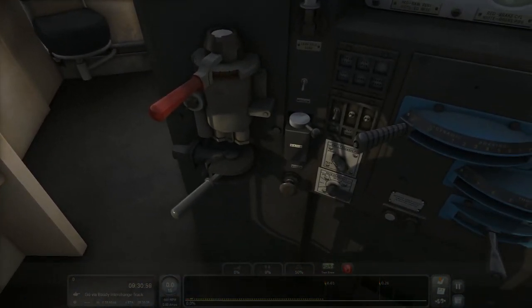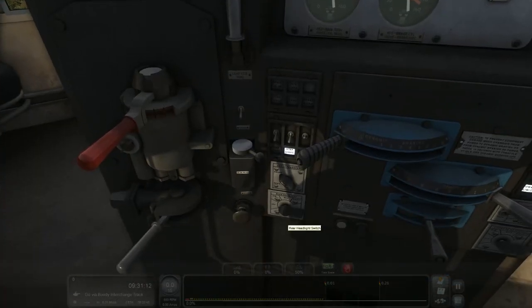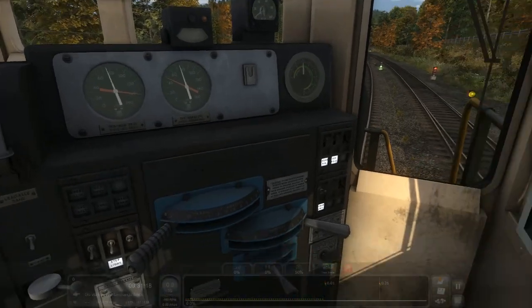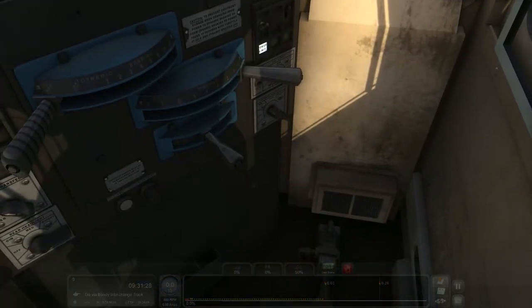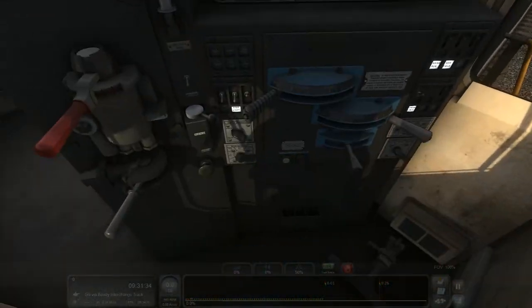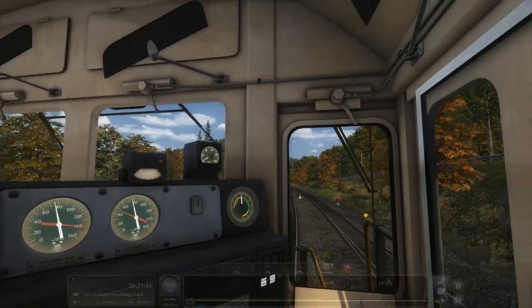Let's see. Got your bell, got your sander. Step lights, okay. Tab light, alright. Rear headlight control. Dynamics, throttle. Number lights. Instrument lights. And forward headlights. I mean, the interior looks okay. It's reminiscent of some of the Dovetail engines like the GP40-2, which isn't their worst in-house, but it kind of has that vibe to it.